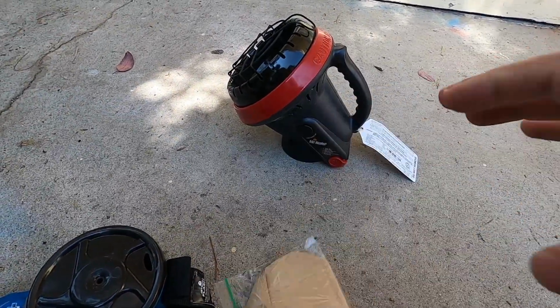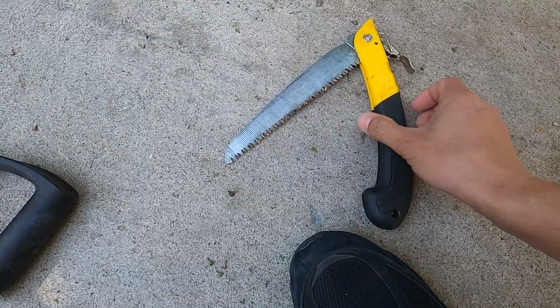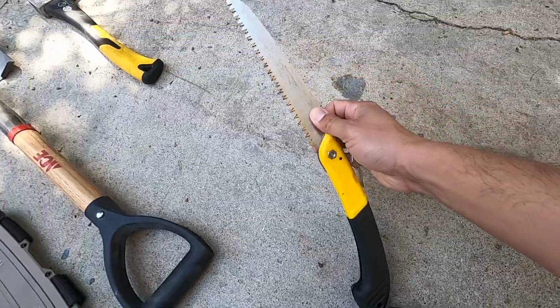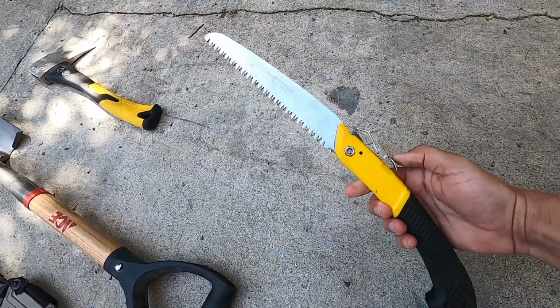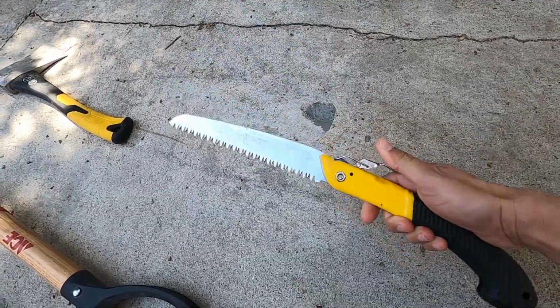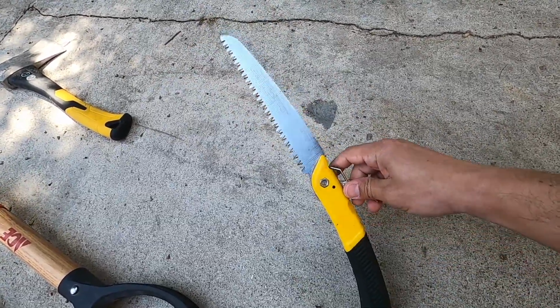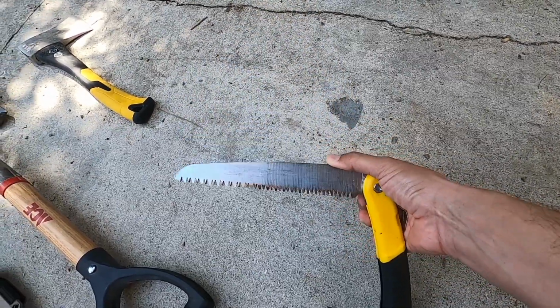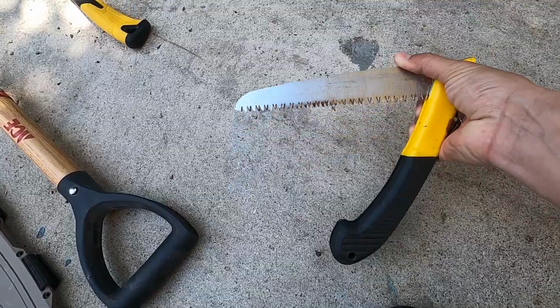This is a little handsaw. Obviously this is good for cutting branches and cutting wood and things like that. It's just handy to have in case we're in some really wooded areas and we just want to make a little fort or just cut some branches for some fire, whatever the case may be. But don't use it too often, but again, it's a nice thing to have.